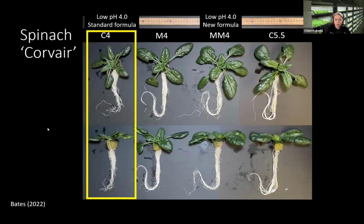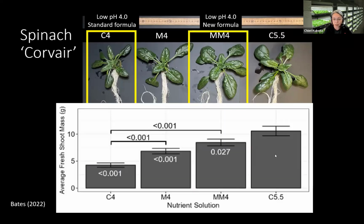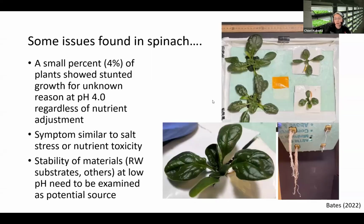Spinach also showed huge improvement. The 4.0 plants had reduced growth, and with the adjusted nutrient solutions we improved quite a bit, to a non-significant level, comparable with the control treatment 5.5. And you see that big improvement of the fresh weight of spinach. So that's quite exciting. However, when you come up with a new approach, there's always another issue.